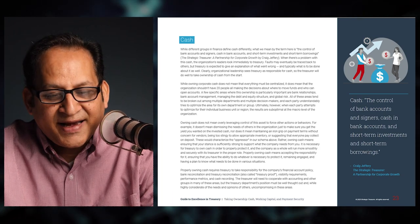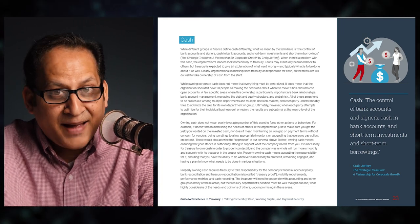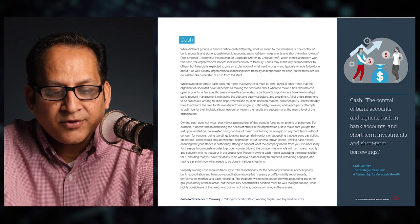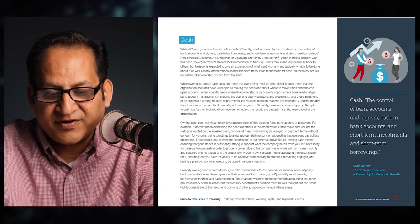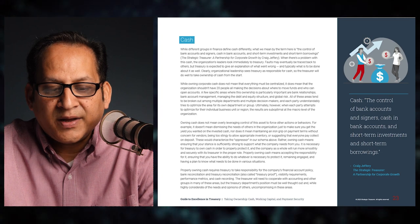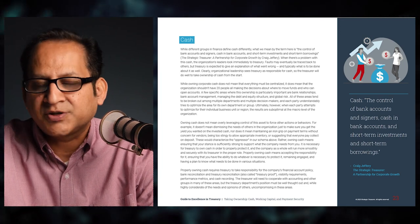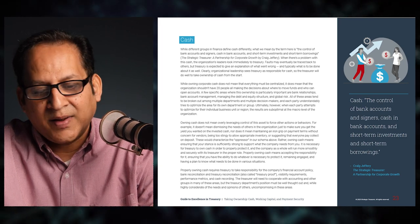While different groups in finance define cash differently, what we mean by the term here is the control of bank accounts and signers, cash in bank accounts, and short-term investments and short-term borrowings, according to the book The Strategic Treasurer, A Partnership for Corporate Growth by Craig Jeffrey. When there's a problem with this cash, the organization's leaders look immediately to treasury. Faults may eventually be traced back to others, but treasury is expected to give an explanation of what went wrong and typically what is to be done about it as well.